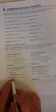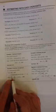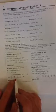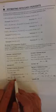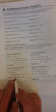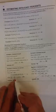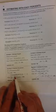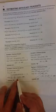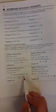However, the 7 and the 29 are not compatible, because 7 is not divisible into 29 evenly, but 29 is really close to the number 28, and 7 and 28 are very compatible because 7 divides evenly into 28. Therefore, if we change 29 to 28, then we can easily reduce 7 over 28. That reduces to 1 over 4, and 1 over 4 is one of our common fractions, 25%.